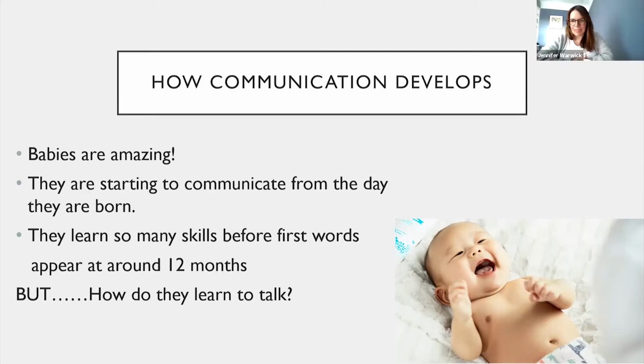How communication develops. I think it's really important to acknowledge how amazing babies are and how much they learn in their first year. Way before they start saying any first words, they're learning so many communication skills. A lot of the time we think, how do babies learn to talk? And there's a lot of stereotypes and misinformation around this, where people think you need to be getting flashcards, you need to be doing really structured things to help your little one learn to talk. Now, you don't need to teach your baby how to talk. They just learn it naturally. Most babies learn how to communicate, how to talk very naturally. But there's definitely things that you can do to support their communication.